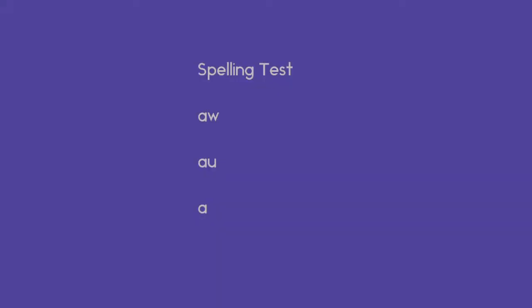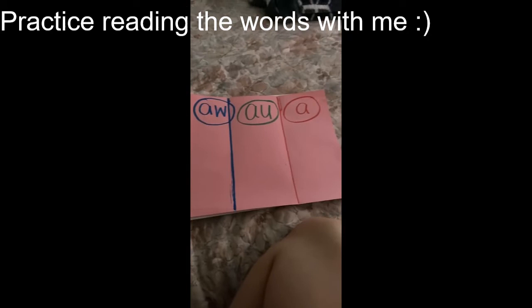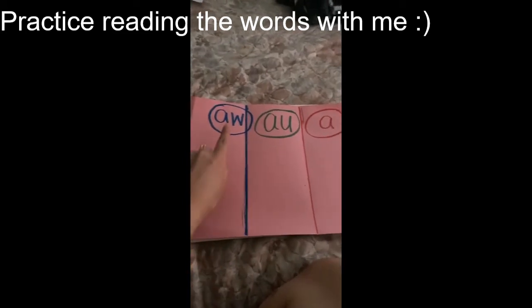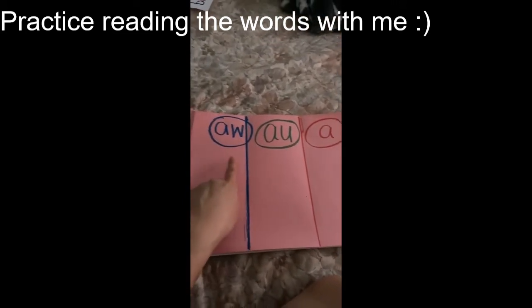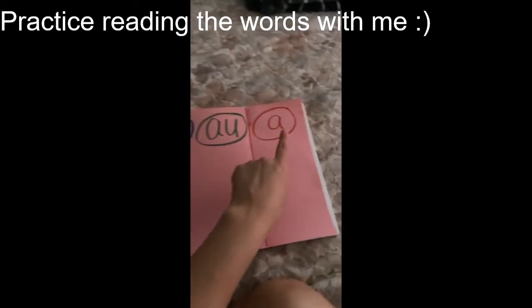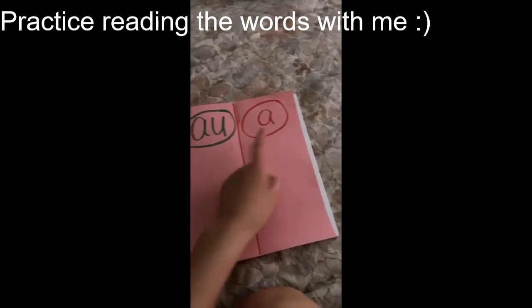Practice reading the words with me to prepare for your spelling test. To do a quick review for the spelling test today, I'm just going to go over the sounds one more time. So remember, AW and AU both make the ah sound. And the schwa that we were practicing makes the uh sound. Let me show you some examples.